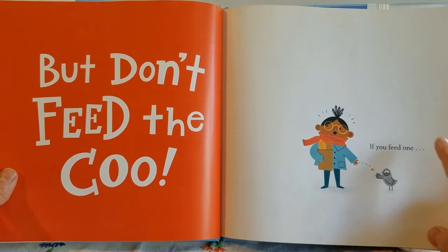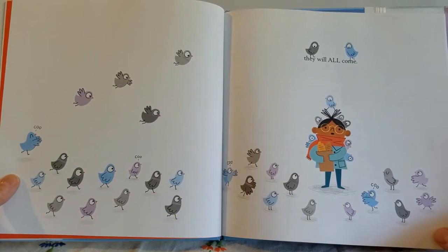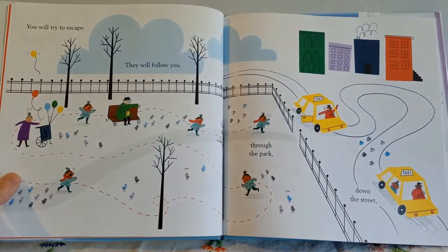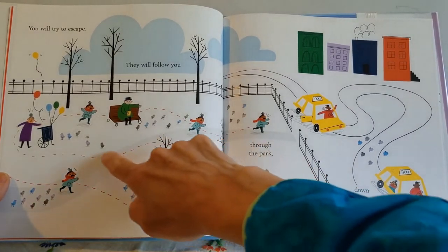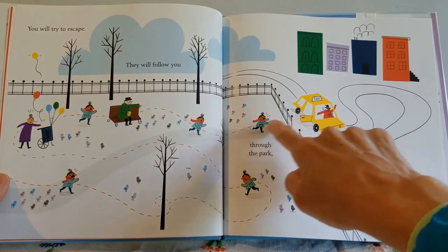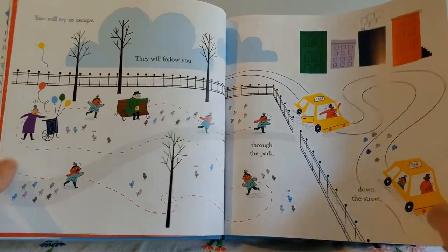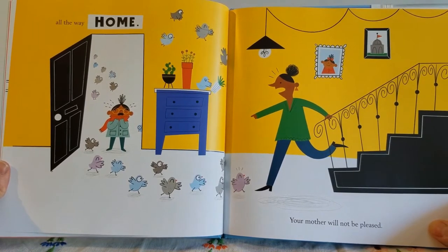If you feed one, they will all come. Coo, coo, coo. You will try to escape. They will follow you through the park. Help, help. Take me home. Taxi driver says, get in quick. Coos down the street. All the way home. Your mother will not be pleased.